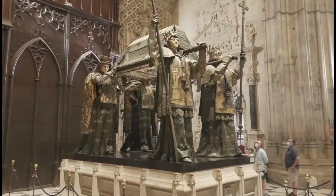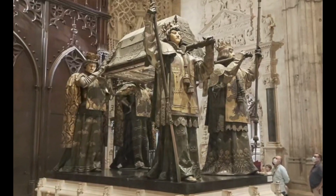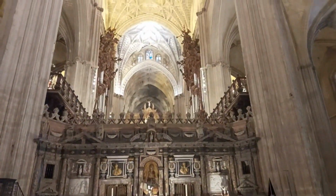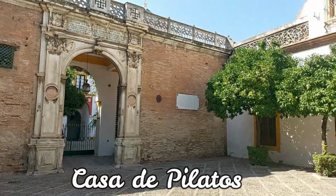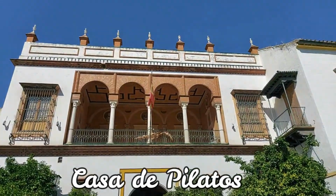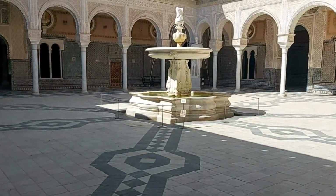This is the tomb of Christopher Columbus, although there's some controversy as to whether or not his remains are really in there or if they're in the Dominican Republic. Research suggests there might be about 4 to 5 ounces of his remains put there. This is Casa de Pilotos, or Pilot's House, which was supposedly built as kind of a replica of the Pontius Pilate house in Jerusalem when the builder returned back from a journey there, or a pilgrimage, should I say.